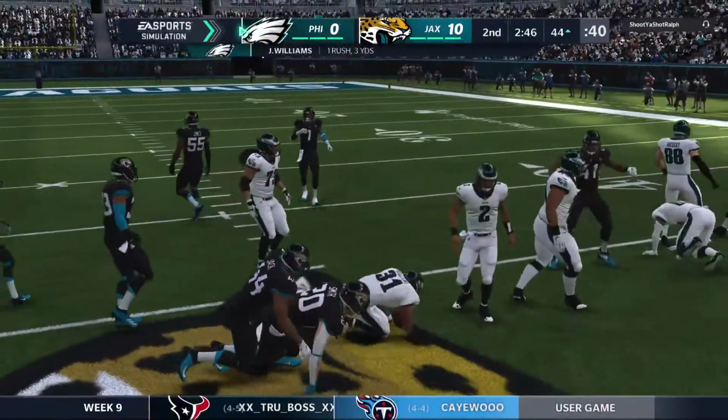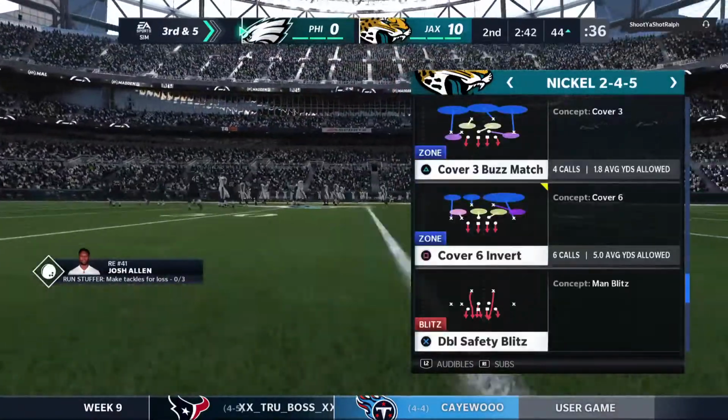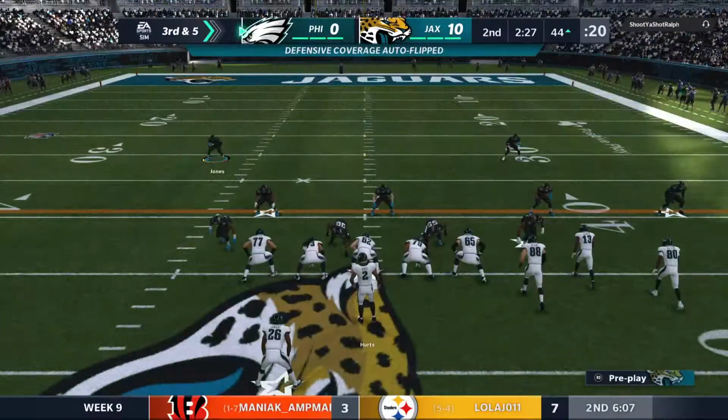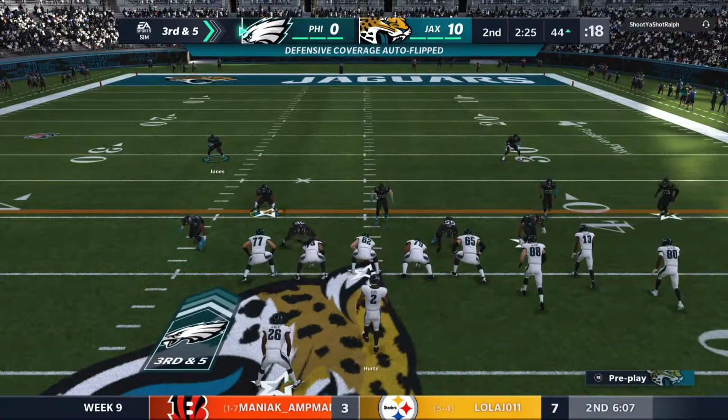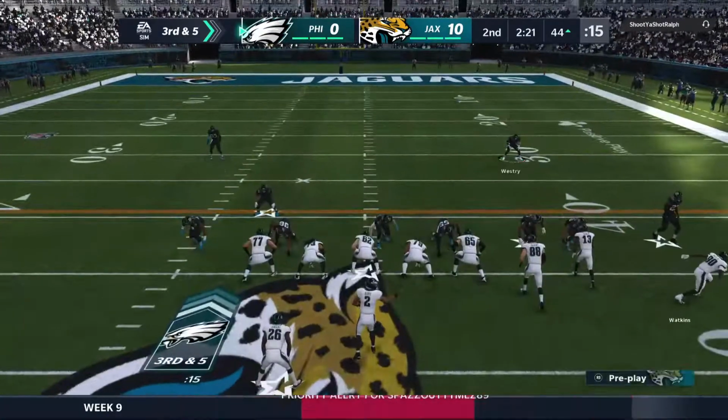He was able to shed 1 tackle but could not get away from there. That call makes sense because they've been throwing it well on this drive, and once again they show passing formation, showing the shotgun, and they ran out of it. That's a nice play by them defensively, though, to hold it to a short game.